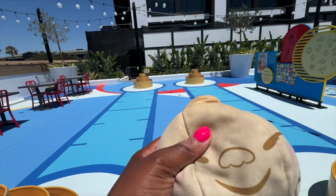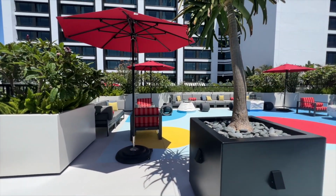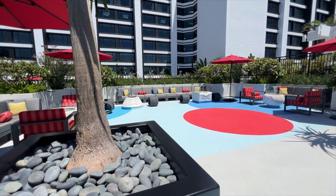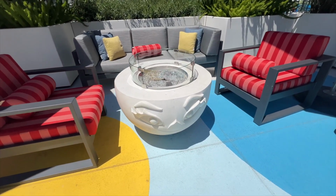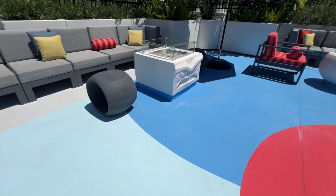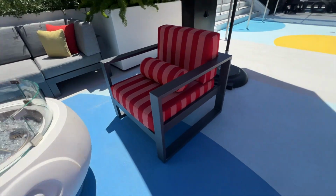If you leave this area, there are some stairs that take you to the next spot, which is going to be where all the fire pits are located, and these fire pits are adorable. They are all themed after different Pixar characters and short film characters that you know and love. So our first fire pit has Ember. The second one is Yuki from Lava. Then you have Anger from Inside Out. And of course, Jack-Jack from The Incredibles.